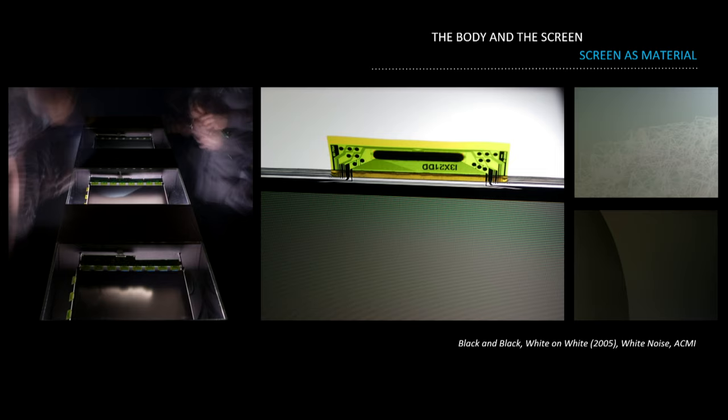This was an interesting project when I pitched it to Acme, because essentially I opened up my laptop, hit the play button, and it was a black screen. But you could actually see the work by extreme viewing angles. If you looked at the screen from an extreme side-on angle, you could then see the work.